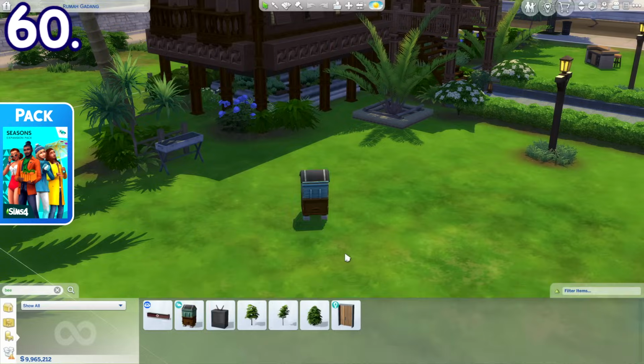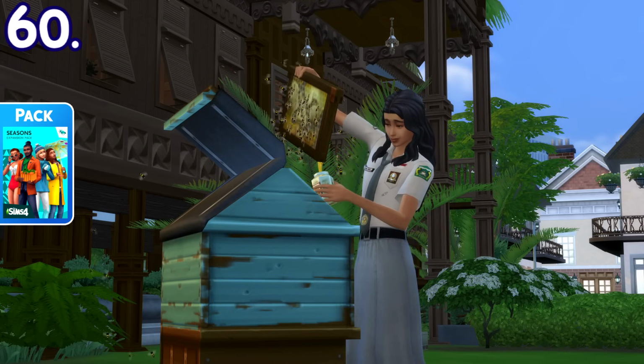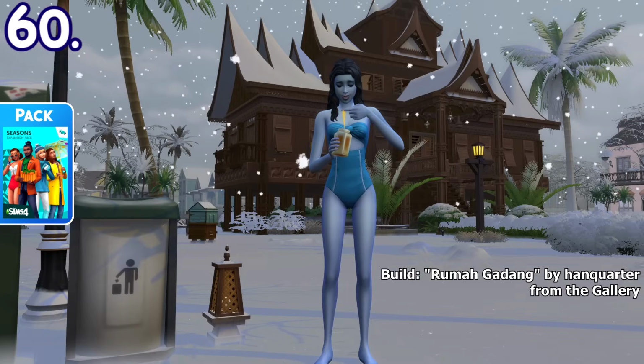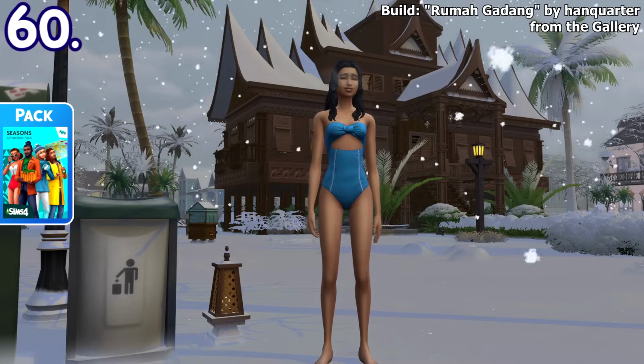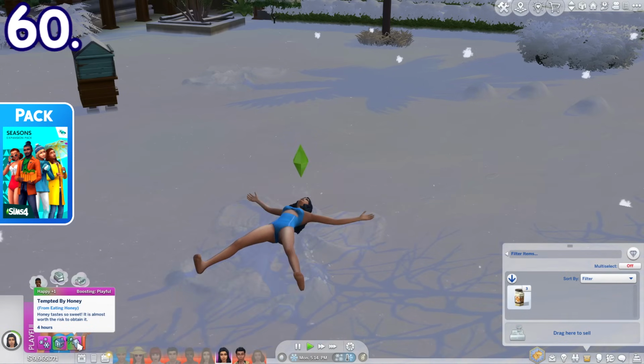You can get some jars of honey by taking care of this bee box. Besides filling up your hunger need, drinking honey gives your sim an immunity to any temperature for 4 hours. This includes extreme heat and extreme cold.